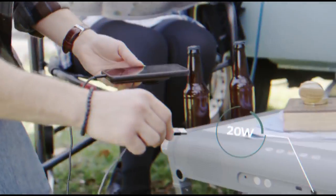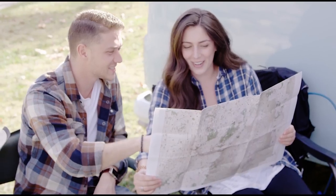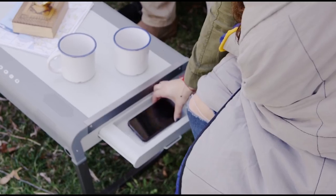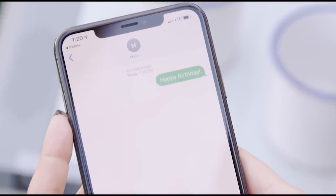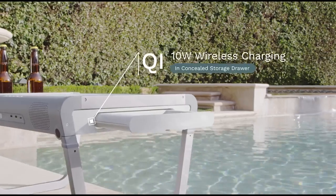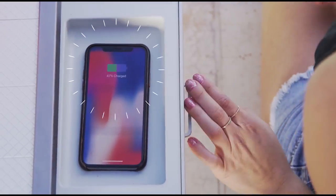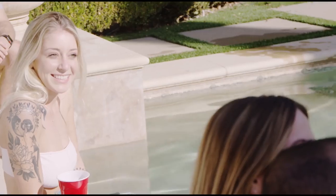Inside is a 100-watt power bank, enough to fully charge your phone five times over. This allows you to feel that sense of being off the grid, with the peace of mind that comes with keeping batteries topped off so you can communicate if needed. Portable has a variety of USB ports, and even has a concealed 10-watt Qi wireless charging port. No matter how you charge, Portable has you covered all weekend.